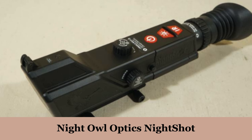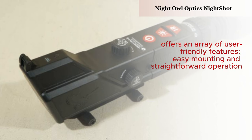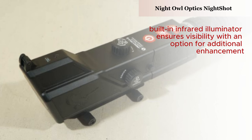Number 3, Night Owl Optics Night Shot Rifle Scope. The Night Owl Optics Night Shot Rifle Scope is a standout choice for nighttime hunting and shooting enthusiasts. It offers an array of user-friendly features, including easy mounting and straightforward operation. With a high-resolution display and a range of 100 yards in typical nighttime conditions, its performance is impressive for its price. The built-in infrared illuminator ensures visibility in the darkest environments, with an option for additional enhancement.